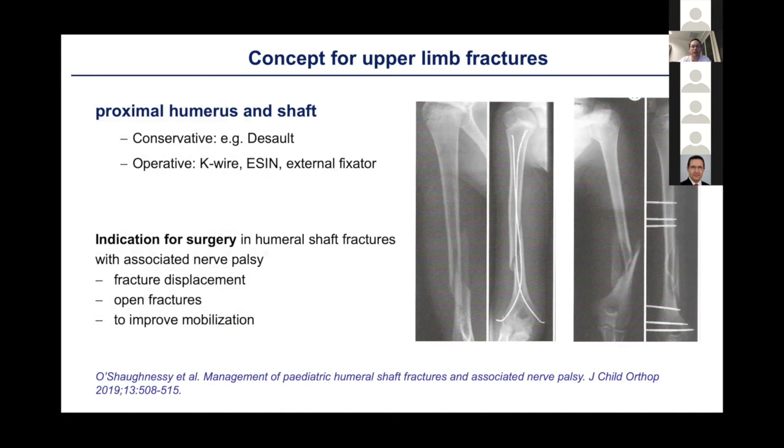Therefore, surgical treatment might still be necessary, for example, using K-wires or an ASIN inserted in a retrograde fashion. However, in children under, let's say, the age of 10 to 12 years, the indication for a surgical treatment really should be checked very critically, because the conservative treatment will also result in many cases in a good outcome as well, and mobilization following the operation might not be that much faster as compared to a conservative treatment.